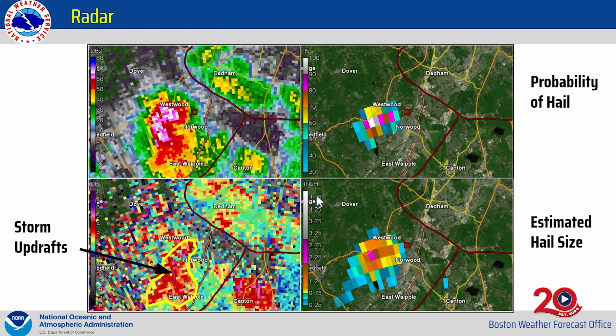Now, on the radar, I've stopped it here around 4 o'clock when the storms were producing hail in Norwood. You can see those storms right here, between Westwood and moving into Norwood, even approaching Walpole at that point. On the lower left, you can see some of the storm updrafts. Again, that's the air going up into the storm, that's lofting those raindrops to where the air is below freezing. So there's a pretty broad area with this storm, and that was allowing those hailstones to recirculate, move through the storm over and over again and grow larger and larger.